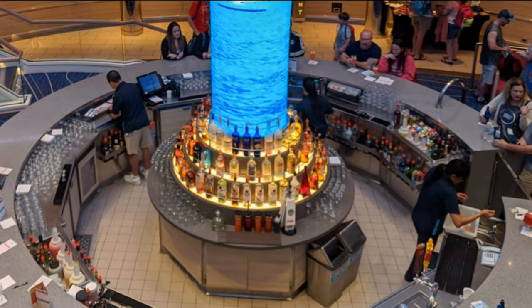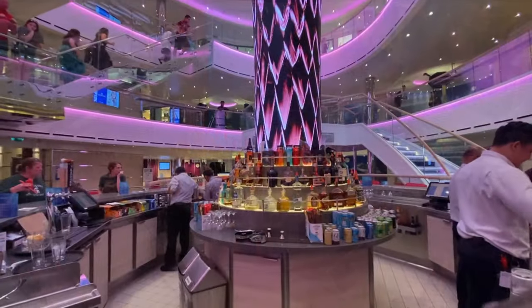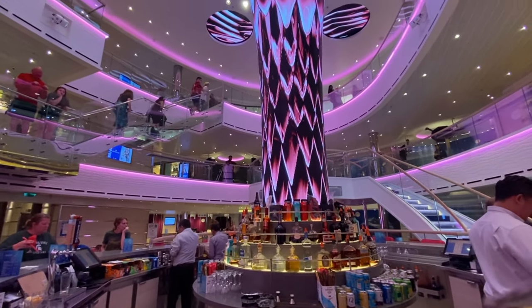The atrium bar is located on deck 3 in the middle of the ship, with more high-level panoramic views.